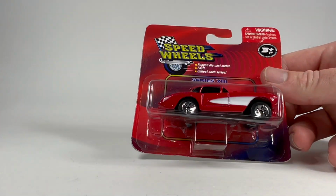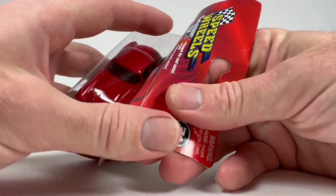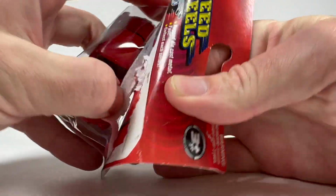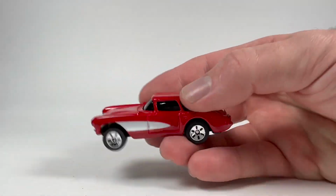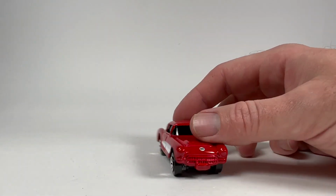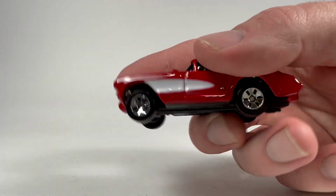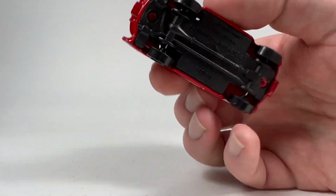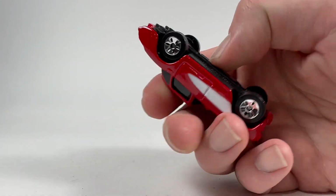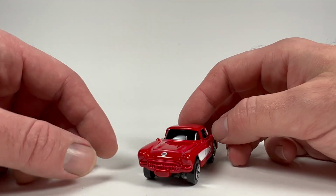All right, so the next stuff we got, I think these are really all Maisto. This is Speed Wheels. Little Vette. Take a look at that. We got a plastic base riveted together. It's a Corvette. Not that great of a tooling on this one. We got graphics on the sides. We got a graphic in the front. Pretty cheap feeling. Pretty ugly wheels. And that's kind of Maisto for you.